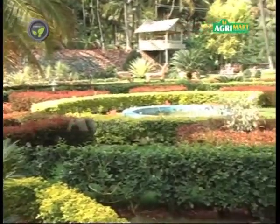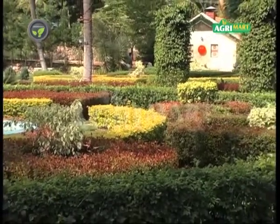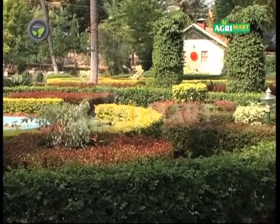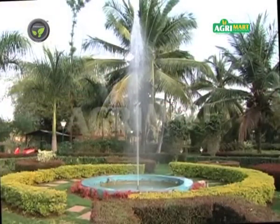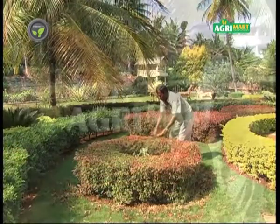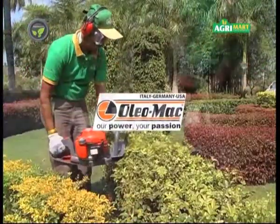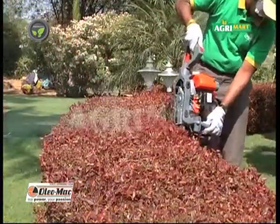Hedges of different size and shape are part and parcel of any ornamental garden. Maintaining the hedge in a desired shape is a more difficult job than its establishment. Manual trimming of this hedge is laborious and needs more experience. Oleomac hedge trimmer is the best companion of the gardener.